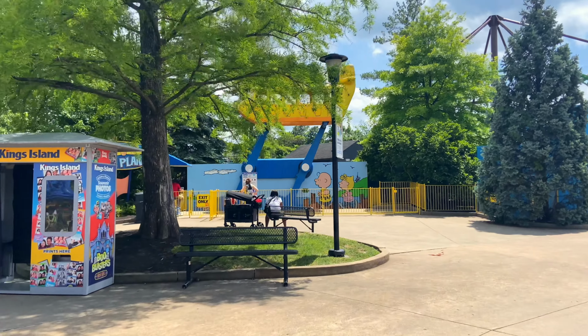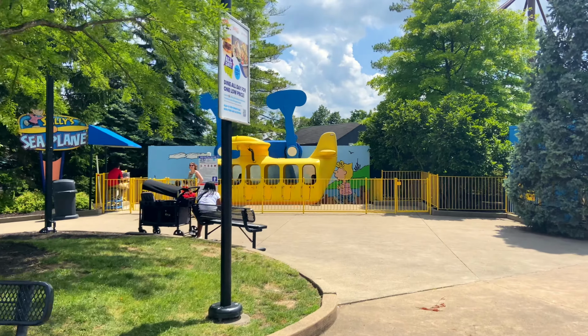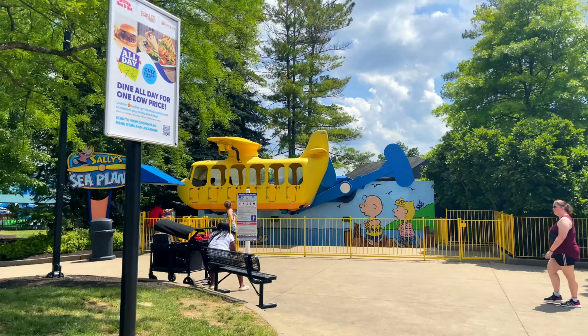Where are we going? There's also this right here in Camp Snoopy. It is called the Seaplane. And it's a fun one for your littles.